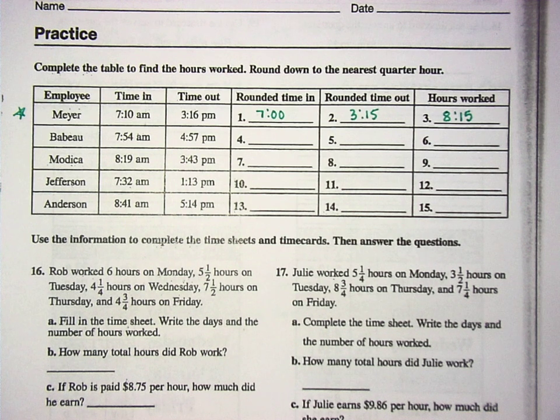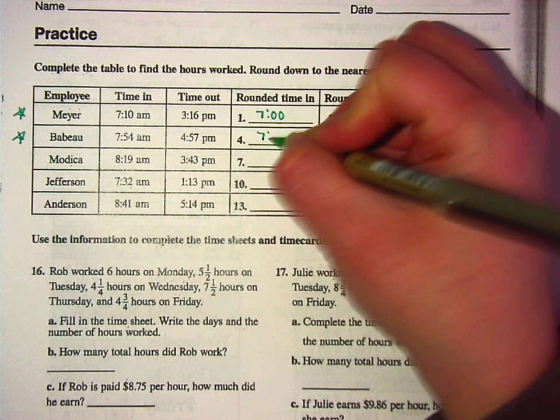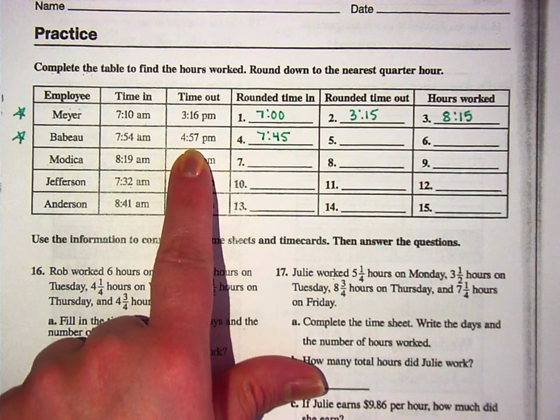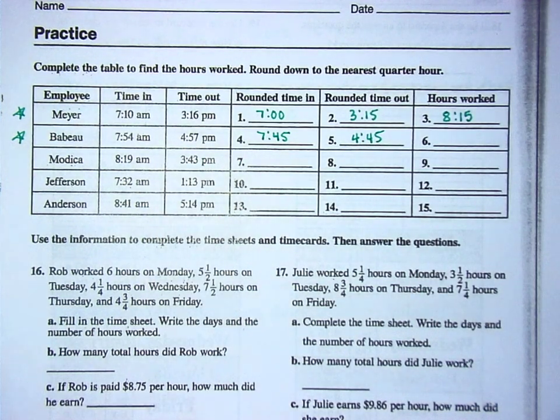Why don't you try the second one on your own? Remember, even though it says 7:54, which feels like we should round up to 8, we're still going down to 7:45. And what does this one go down to? 4:45. Okay, figure out in your head right now how much time that is. Yeah, military time really helps with this.